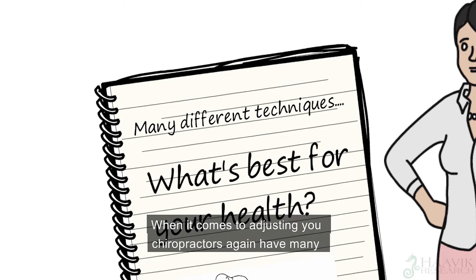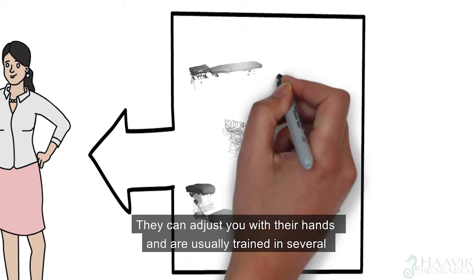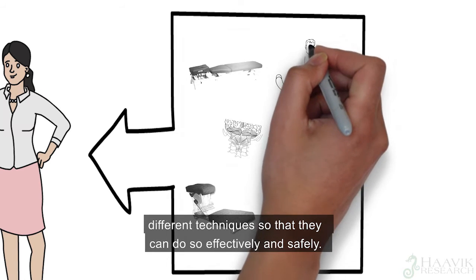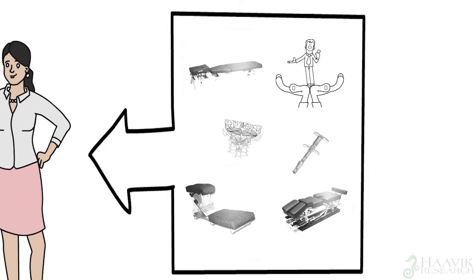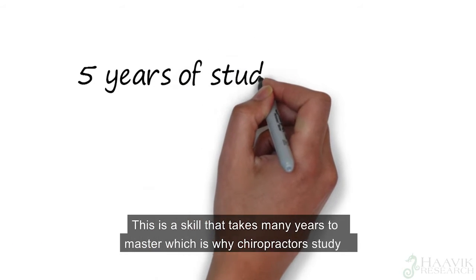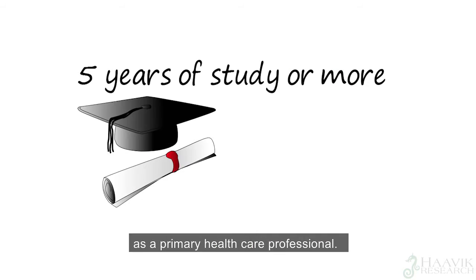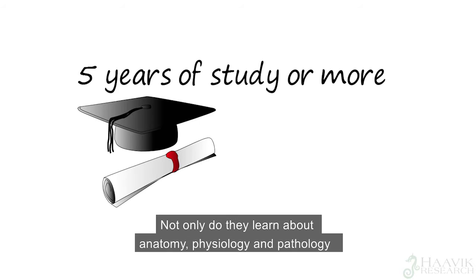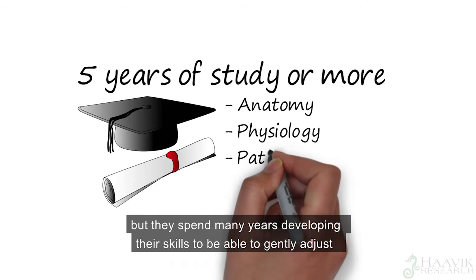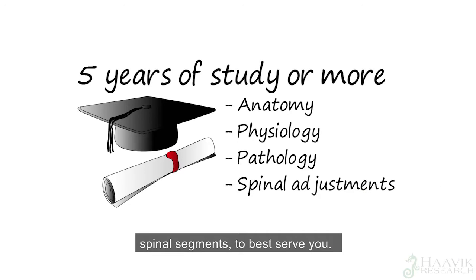When it comes to adjusting you, chiropractors again have many different options to choose from. They can adjust you with their hands and are usually trained in several different techniques so that they can do so effectively and safely. This is a skill that takes many years to master, which is why chiropractors study for 5 years or more at university level before they can be registered as a primary healthcare professional. Not only do they learn about anatomy and physiology and pathology, but they spend many years developing their skills to be able to gently adjust spinal segments to best serve you.